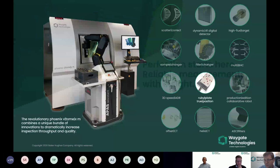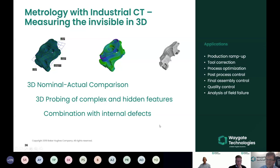What is metrology? Metrology is the application of X-ray CT for probing the dimensions of parts. And because you use X-ray, you're not just measuring the outside of the part, but also the inside. That means both hidden features and undercuts, but you are also able to look inside the material and find defects. And then you can combine traditional nominal-actual comparison, that means the CAD model with the actual part, with the probing of complex and hidden features, and combine this with the detection of internal defects.